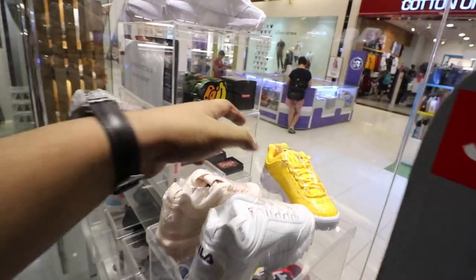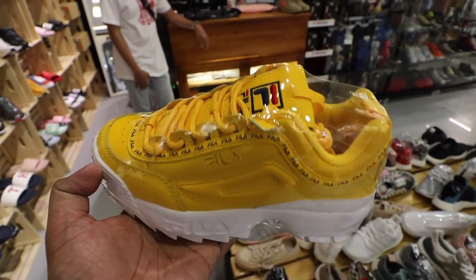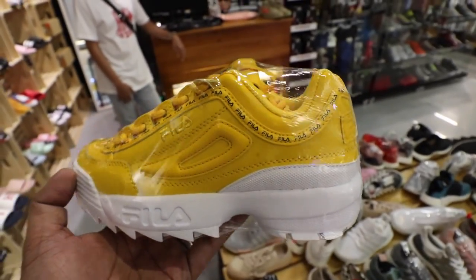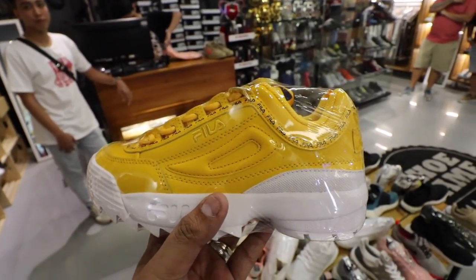Ito ngayon ko na nakita to ah. Oh yeah, US din yan. US drop lang yan. So it's a yellow FILA Disruptor na medyo over-branded. Yung multiple logos ng FILA. Magkano the parts? 6.5. Nice. So apart from the FILA Disruptors, what else? Jordan 1. So guys, usually you ask me where is the best store to buy women's hype sneakers. So apparently we found it.